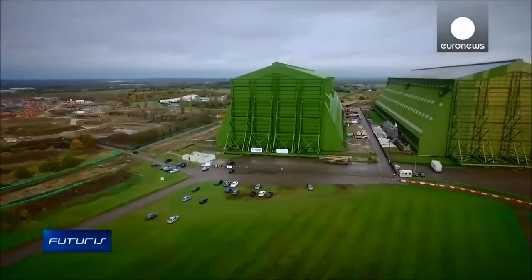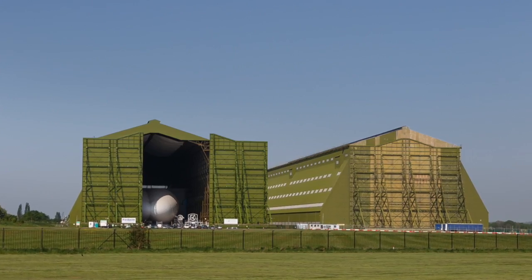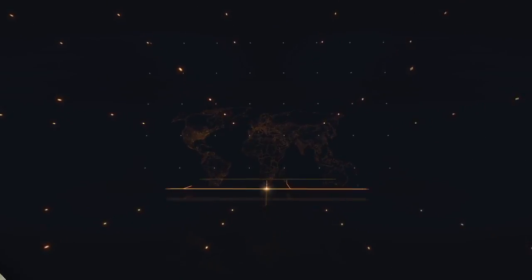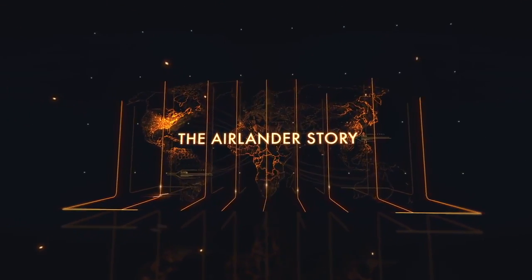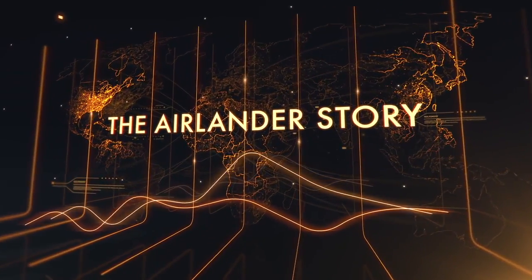The original, 100-year-old R100 and R101 rigid airship hangars at Cardington Airfield are home to Hybrid Air Vehicles Limited and the Airlander. The Airlander story.